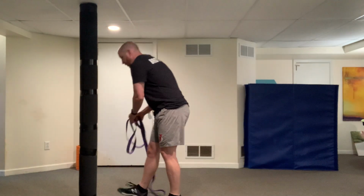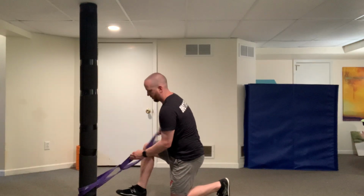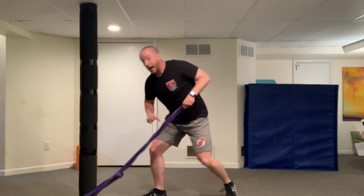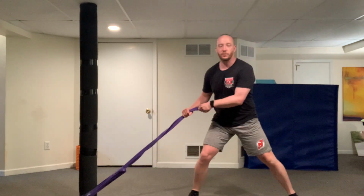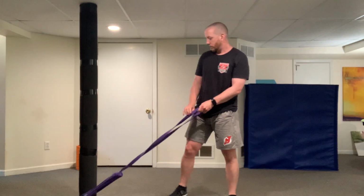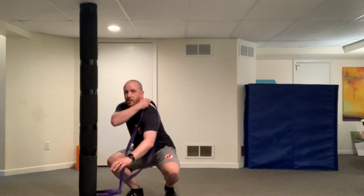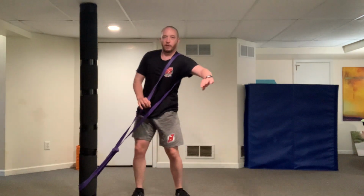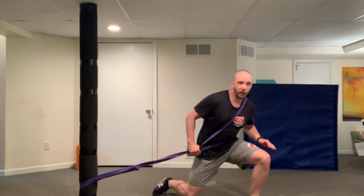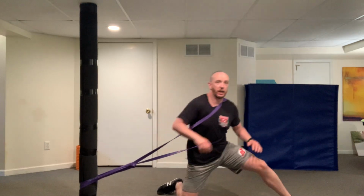So all I'm going to do is loop these bands around the bottom of the pole, create a tether. So now I've got some resistance. I'm going to be able to do some strength work off of this resistance from the bands. So the reverse VH position that we're going to get into, lead shoulder, I'm going to put this band like a seatbelt over this lead shoulder, come out here so I get some tension on it, and I'm just going to get myself down into a reverse VH type position.